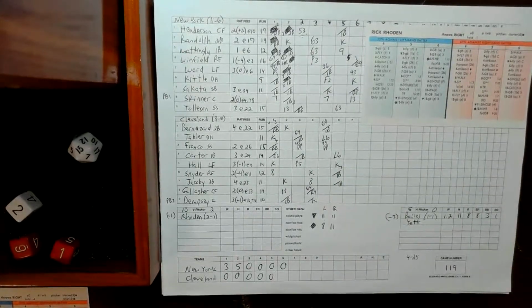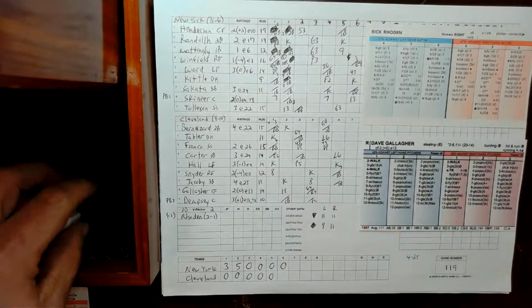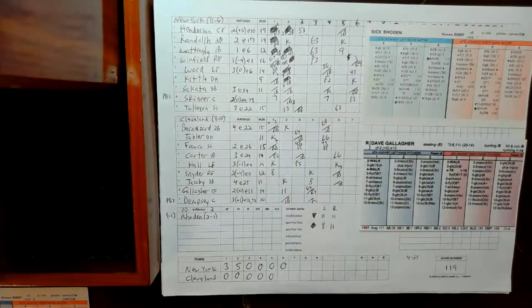And that'll bring up Gallagher, who has to hit because we're not in the 7th inning yet. So we got to stick with Gallagher. Mr. 0 for 25 is Gallagher. Hey, Greg, how you doing? Gallagher is 0 for 25 on the season.